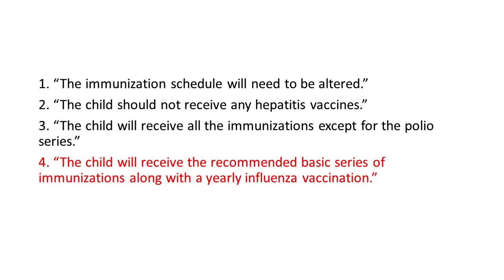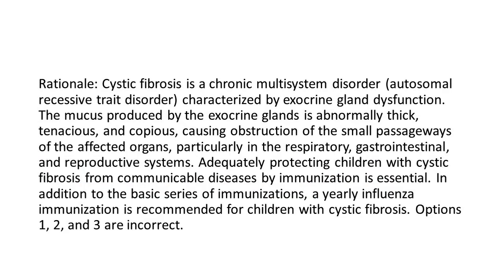The answer is 4. The child will receive the recommended basic series of immunizations along with a yearly influenza vaccination. Rationale: cystic fibrosis is a chronic multisystem disorder, autosomal recessive trait disorder, characterized by exocrine gland dysfunction. The mucus produced by the exocrine glands is abnormally thick, tenacious, and copious, causing obstruction of the small passageways of the affected organs, particularly in the respiratory, gastrointestinal, and reproductive systems.